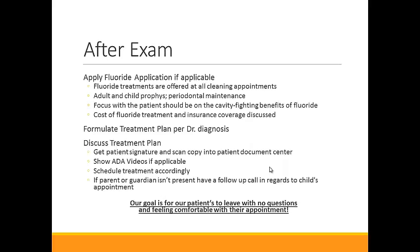After the exam's done, apply the fluoride application if the patient has given you consent. We offer fluoride treatments at all cleaning appointments, so the adult and child prophys, the periodontal maintenance. We're going to focus with the patient on the cavity fighting benefits of fluoride, and we're going to have already discussed the cost of fluoride treatment and insurance coverage.